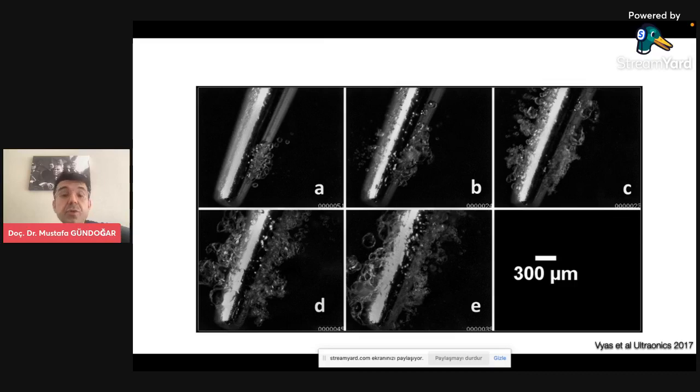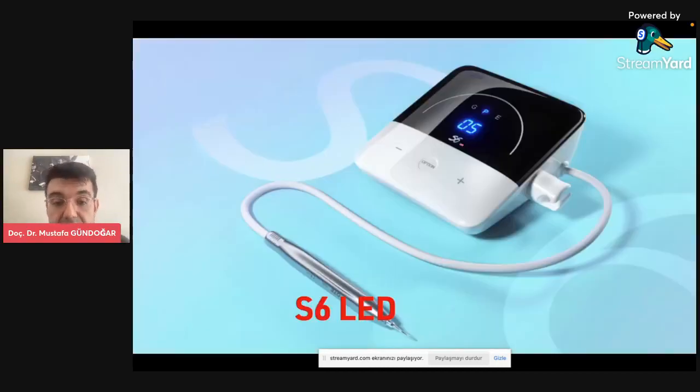For example, if you use a sonic activation system, you cannot produce an acoustic streaming and cavitation in the root canals. Okay, by using EndoActivator or EDDY technology, you can produce a 3D irrigation in your root canals, but that will not produce the same effect produced by ultrasonic irrigation like acoustic streaming and cavitation. So ultrasonic irrigation, named passive ultrasonic irrigation, is our gold standard for activating root canal irrigants.